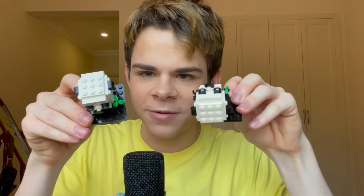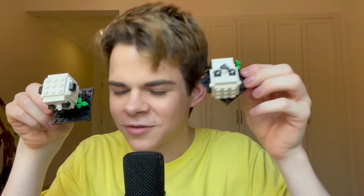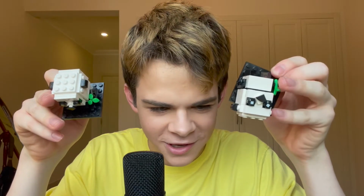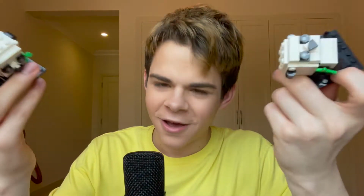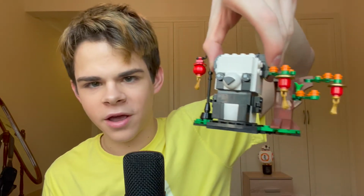So now we're getting into more seasonal things. And yeah, all these brickheads are pretty wild. There are panda bears. This isn't when I introduced the Lunar New Year, but it was when I teased it a little bit. This one can spin. Wow. Honestly, all these brickheads are kind of underwhelming in hindsight, but I think this one gets an exception because it was for a celebration, or at least a lead up to a celebration.